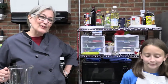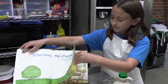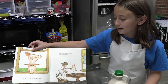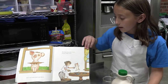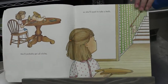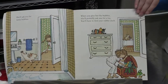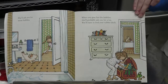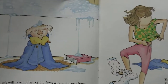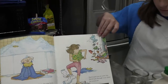All right, so first we're going to read If You Give a Pig a Pancake. If you give a pig a pancake, she'll want some syrup to go with it. You'll give her some of your favorite maple syrup. She'll probably get all sticky, so she'll have to take a bath. She'll ask you for some bubbles. When you give her bubbles, she'll probably ask you for a toy. You'll have to find your rubber duck. The duck will remind her of the farm where she was born. She might feel homesick and want to visit her family. She'll want you to come too.